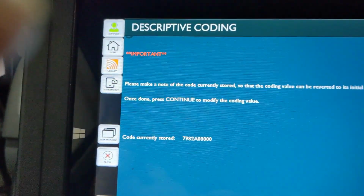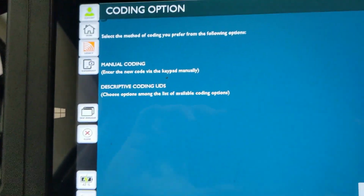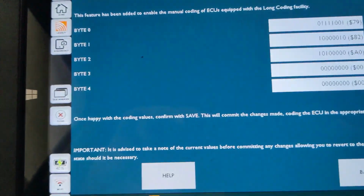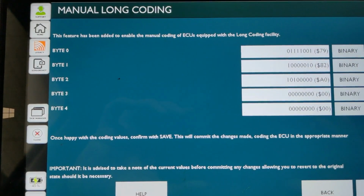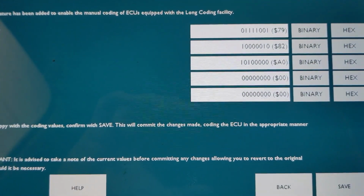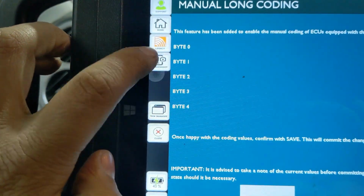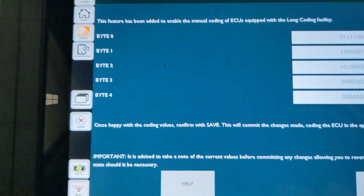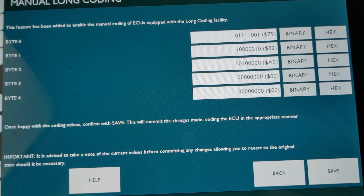All right, cool. So let's go back here. There's also an interesting way of doing this. If you go into manual coding, you see the binary format of the coding number. So we can also save this as well. You know what? We're gonna take a screenshot of this right here, just in case. It's always good to back up these numbers in case something goes south.